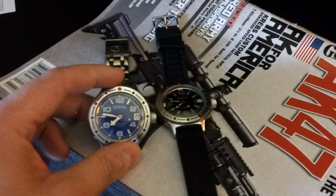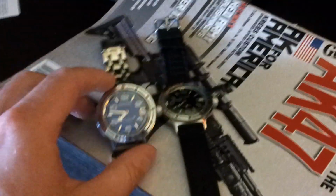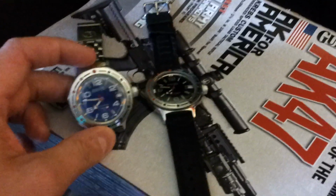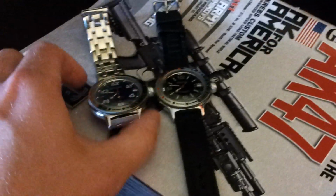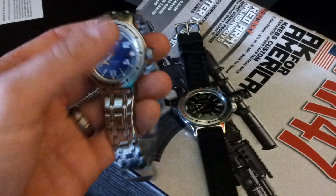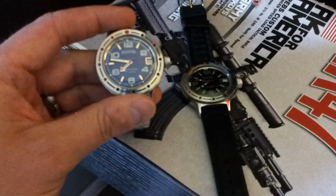This one here, I paid about $65, actually like $68, and I bought it in Ukraine two weeks ago. My wife and I were visiting family there, and I picked this one up at the shopping mall. They had a little kiosk, and I didn't even see it, but my wife noticed it and said, "Joe, Vostoks," and so I got a second one.